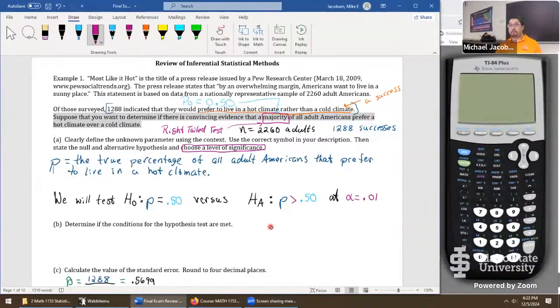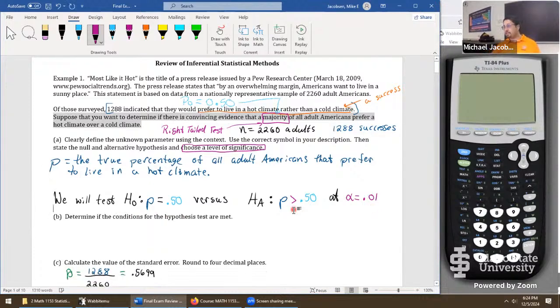Other acceptable values might have been a 0.05, 0.10. If you're feeling fancy, no one's going to stop you from going 0.03. There's nothing wrong with that number either. It's just kind of curious. We like round numbers in statistics, like 0.05, but you can get a little bit fancy there if you wanted to. So now that we got through that, we'll do a little bit of condition checking, and then we can run through the rest of this hypothesis test.